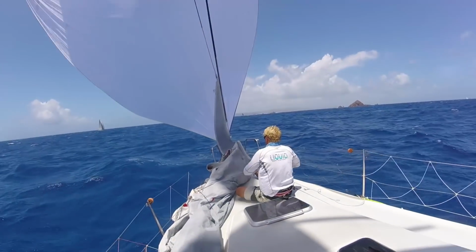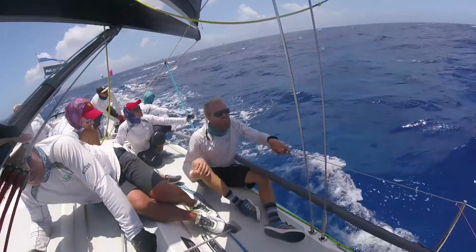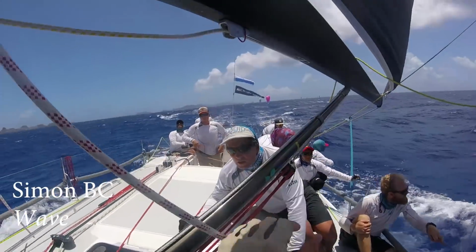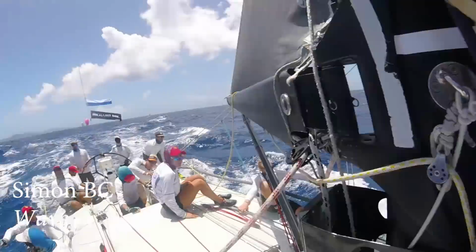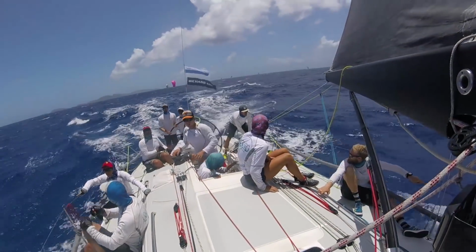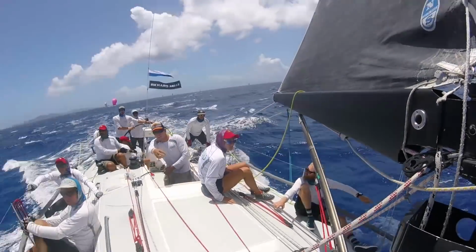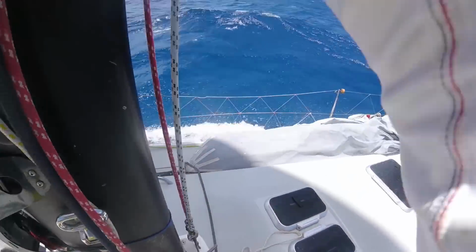So while there are some positions at the back, like the trimmer or the skipper or the navigator, there are also positions at the front. Torben there at the far front of the boat is the number one. He's the one taking care of the maneuvers in the front of the boat, so mostly the jib, the kites, and also the starting procedure.